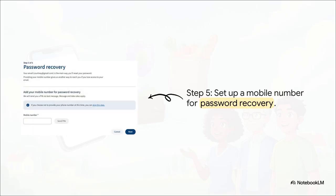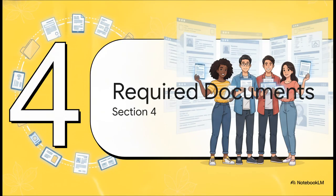Finally, you'll just create a username and password, and then set up account recovery using your mobile number, just to ensure you never lose access to your portal. Once you accept the terms and conditions, boom, your OHID is ready to go. You can then link it to the benefits portal and hit that Apply for Benefits button to start the actual application.